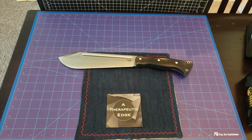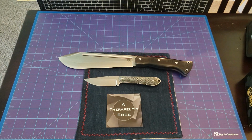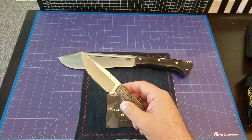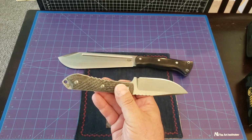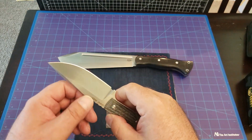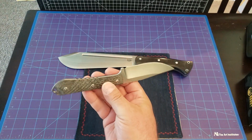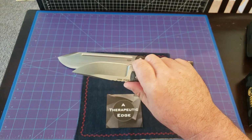No, that's this. This was a gift from my wife on our wedding day. This is a Chris Reeve Nyala in S35VN. This is the perfect small camp and EDC fixed blade as far as I'm concerned. The shape of the blade, with this hollow grind, lends itself to fine cuts and to narrow and thin work. It is durable. It is perfectly comfortable in hand. It is designed for use.